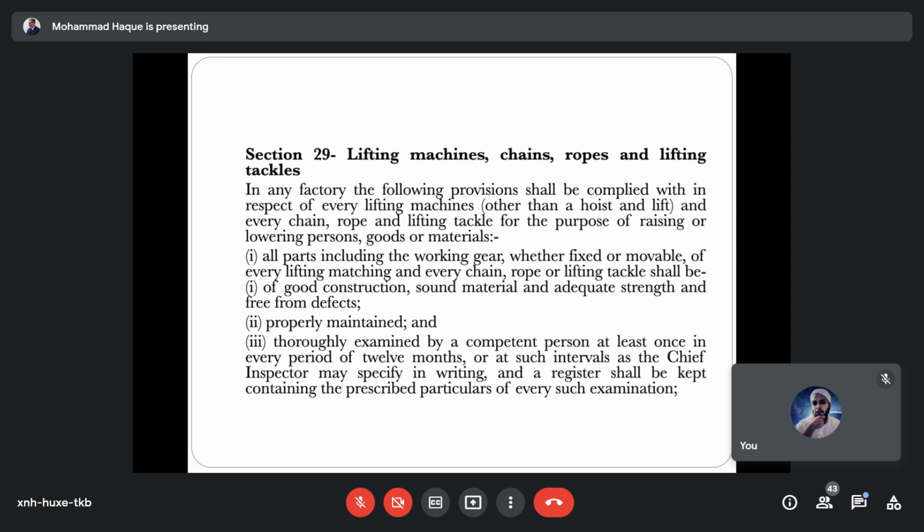Section 29 covers lifting machines, chains, ropes, and lifting tackles. Now, these lifting machines are basically the cranes that we use in construction. They are also the cranes that we use in normal days in any factory. So in any factory, the following provisions shall be complied with in respect of lifting machinery. All parts, including the working gear, whether fixed or movable, of every lifting machine, and every chain, rope, or lifting tackle, shall be of good construction, sound material and adequate strength, and free from defects. That has to be checked.